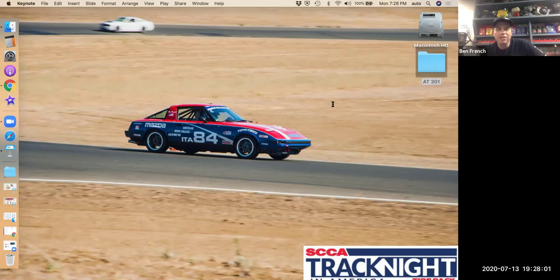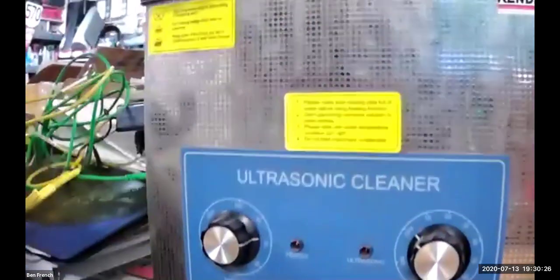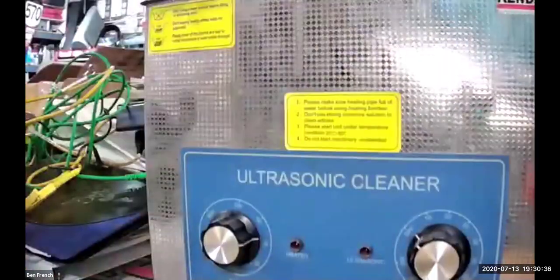So how do you clean out the idle tube if it's really small? How do you get these things cleaned out? Well, that is a great question. All right, so this is an ultrasonic cleaner. If you really wanted to get a carburetor clean, you could just drop the whole thing in an ultrasonic cleaner, and that would do a great job of cleaning it out.